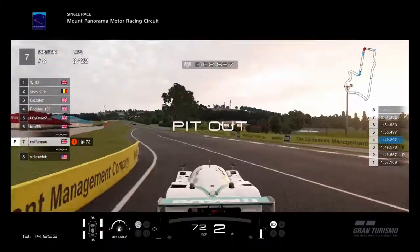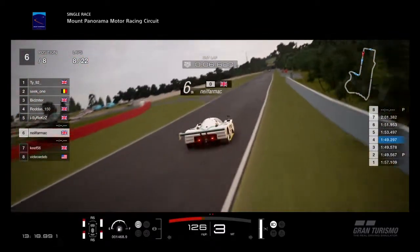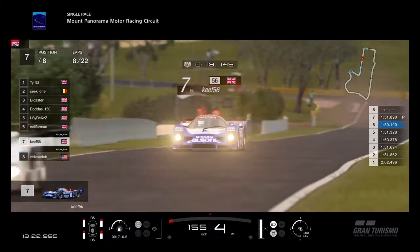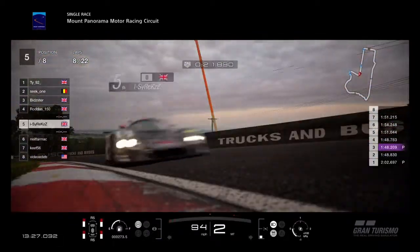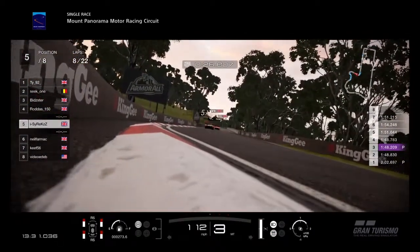There's Rodders. Let's watch Neil out the pits, straight in front of Keith and onto the gravel and grass and whatever. Kicks up a load of rubbish in Keith's face. I'm sure Keith appreciates that. Not as you go down the straight. So Neil Farmack rejoins in 6th, and the two cars ahead of him, Cyrex and Rodders, who we were battling with, are up the hill.